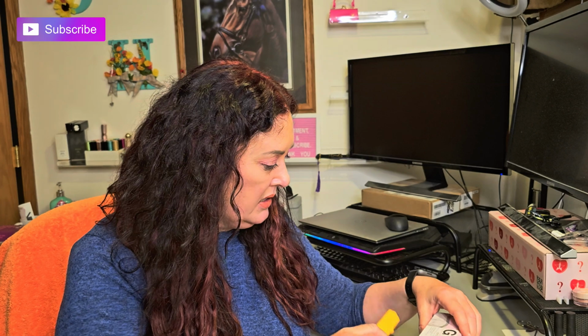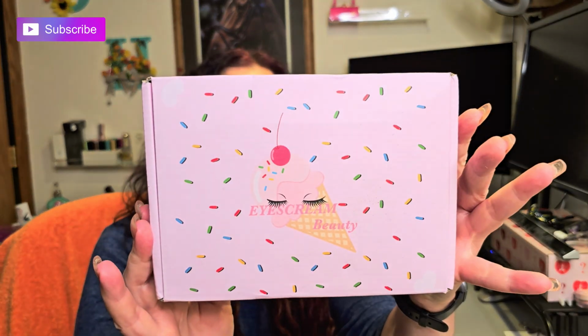Just got it at the mailbox today. $25 a month, and you get 5 full-size items, and you're guaranteed a palette. Could be an eyeshadow palette, could be a face palette, could be a lip palette, highlighter, could be bronzing, contouring, but it's a palette. So let's go ahead and find our way into the box. $25, and that includes shipping. So shipped to you, $25 a month. Very nice. Here's their logo.